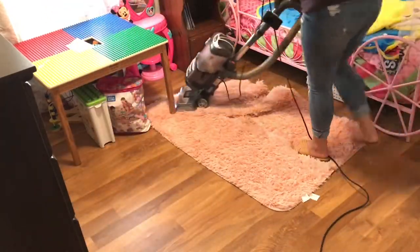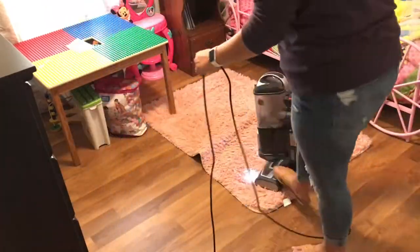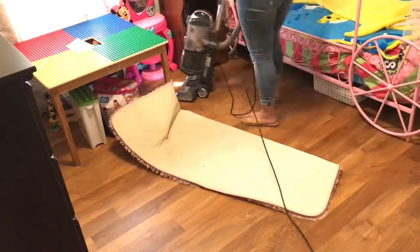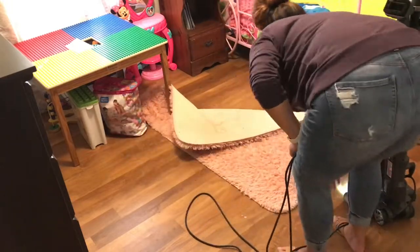Once I am all done vacuuming this area rug and the rest of her floors, I will go in with my O-Cedar mop, mop it up real quick, and it will be the end of the video.